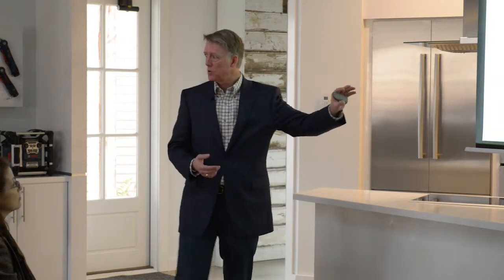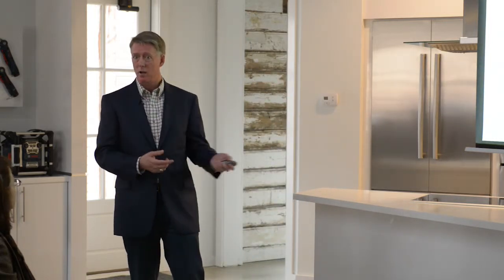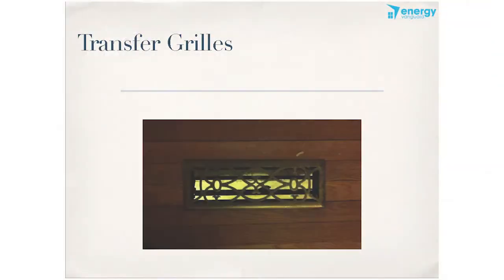Have a digital thermohygrometer, which is a fancy word for a thermometer that also measures humidity, and have a remote sensor in the crawl space so you can keep an eye on what the humidity is doing down there. And then you'll know whether you need to address the humidity. So a transfer grill allows the air to mix between the house and the crawl space.